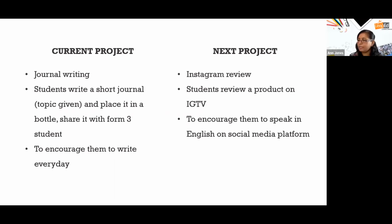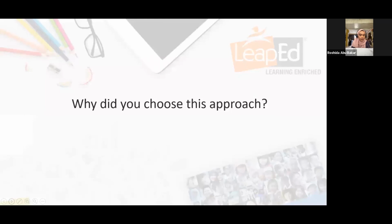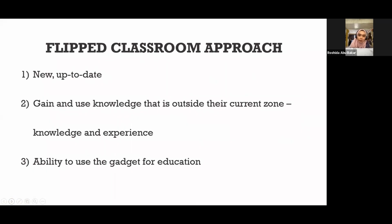Can I just ask what your reasoning is for using this approach? Why did you choose this blended learning slash flipped classroom? Would be my next question. If we can just go to that slide. Because I think the reason why is these students are actually digital natives.